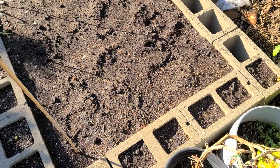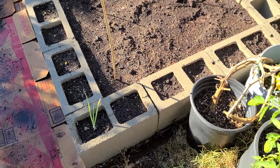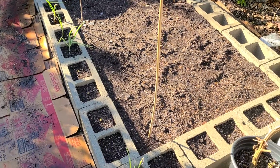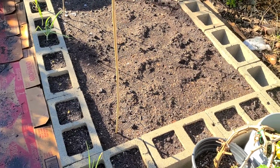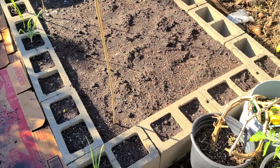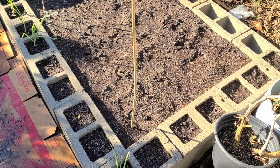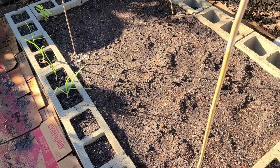Anyway, this is the new concrete block bed. When I figured the cost of it, this is 16 blocks at $1.35 each. That's $20 some odd, plus the soil, plus the top.